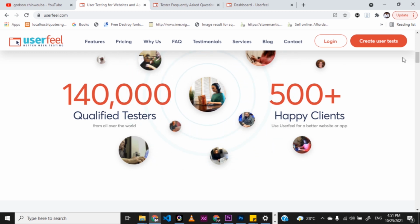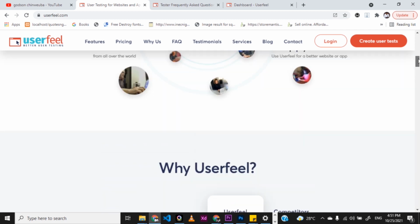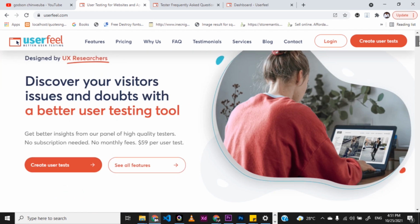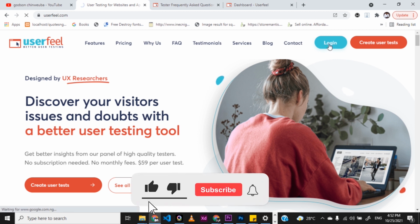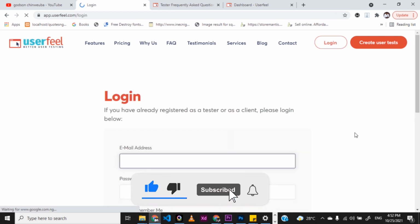So how do you actually come in here? How do you get to earn here as a tester? Because you actually want to earn, then you have to be a tester. You won't be a client to be earning here. If you are a client, you have to be paying, but if you're a tester, you get to earn money here. So all you need to do is click on the login button here, right there.